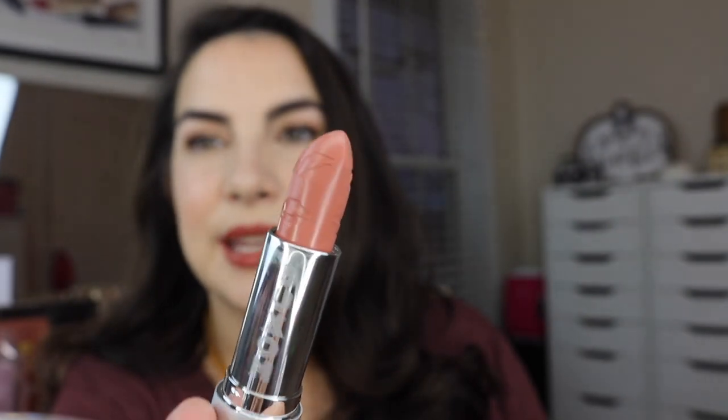I'm gonna show you a quick try on of all these. I'm saving my favorite two in the collection for last. So we've got just six total. Packaging wise, real quick, it's a nice kind of weighty tube. You can see that there are little lips stamped into the actual lipstick bullet, which I think is very cute. Let's start out with this first shade.